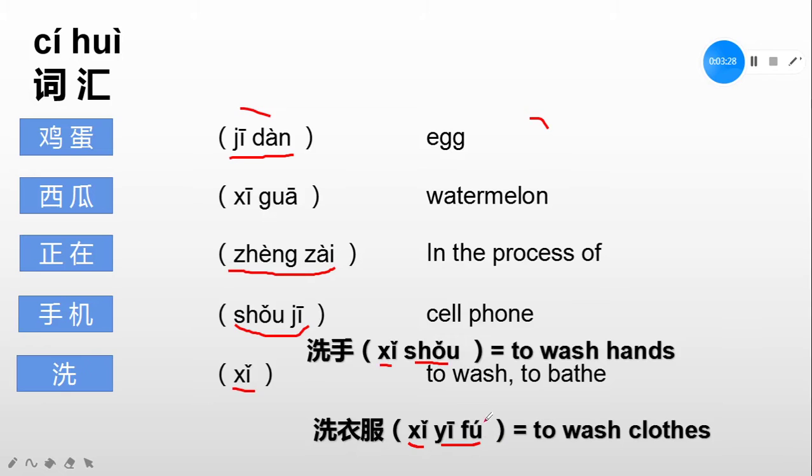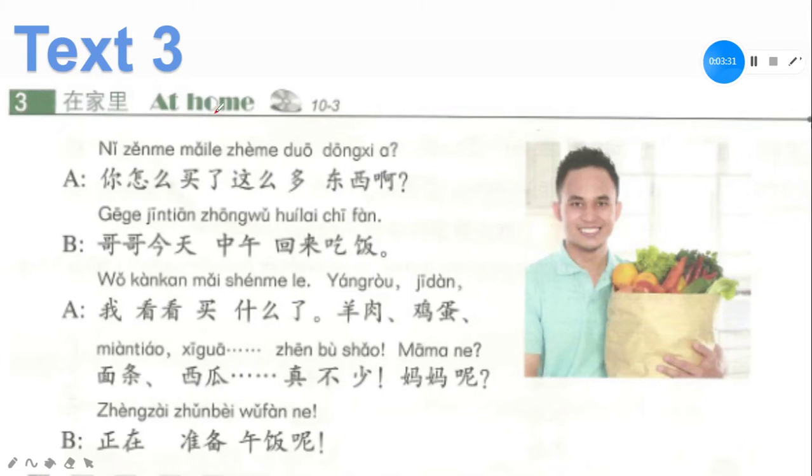Now we can move to the next page, and this page is all about this conversation. So this conversation takes place at home. So first we look at the picture. Here's a young man holding a bag, and this bag is filled with many vegetables. Okay, so now let's take a look on the sentence 1. It's made by A. A says, 你怎么买了这么多东西呀?